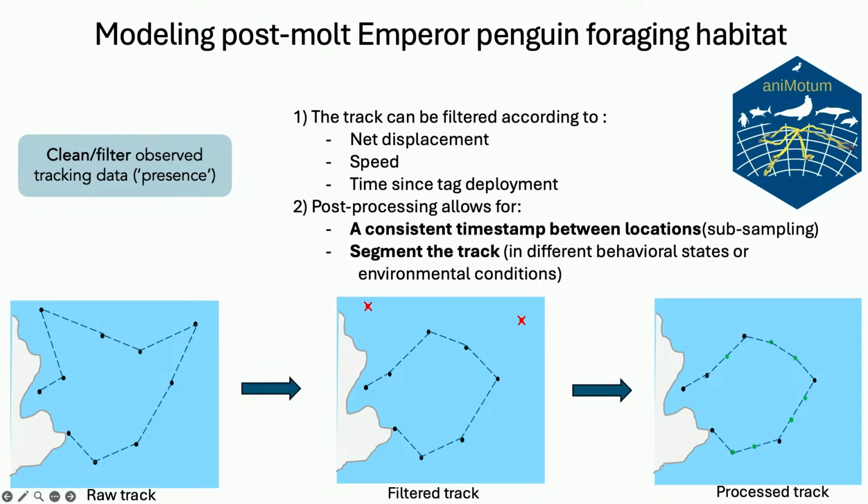So once you've done this filter step, you will need to do a post-process because the algorithms like really regular time grids, and it's easier to handle the data like this over a consistent timestamp. We'll do this post-processing step using different algorithms. I was using a state space model, and it can also segment the track, and with the information brought by the track, it can say what was the behavioral state of the animal during this track segment. It can be either a rest period, a foraging segment, or just a traveling segment. So you will be able to type your travel segments doing that.